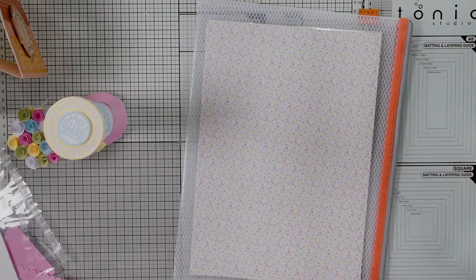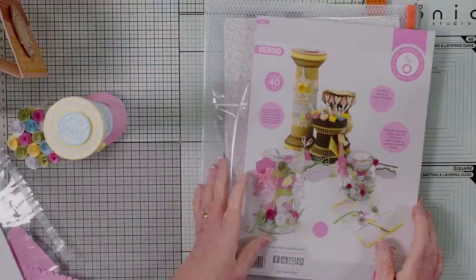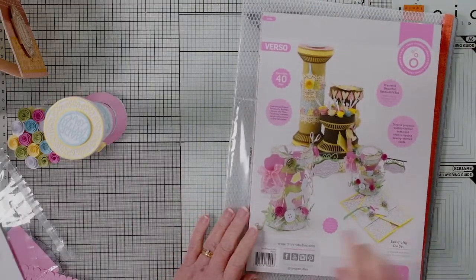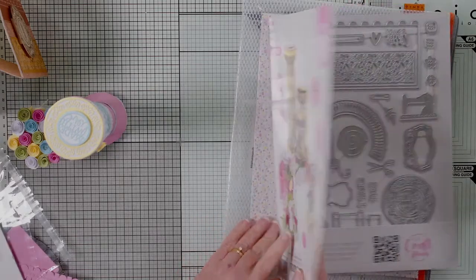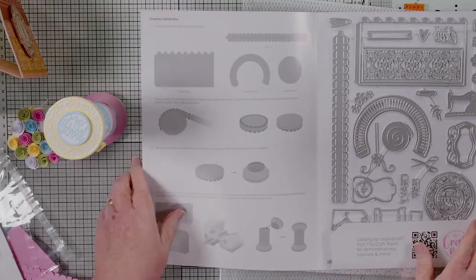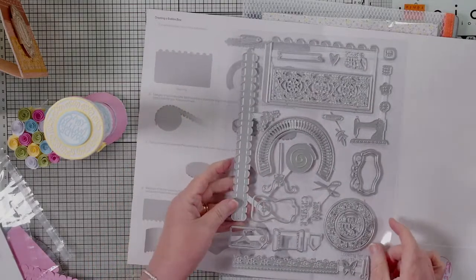Leo and I had such fun decorating these. So look at them. You can make gorgeous bobbins, beautiful cards made out of it. But look what you get. You get a full A4 die set.